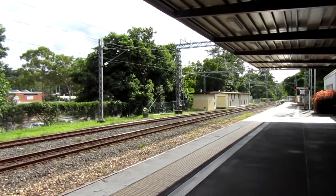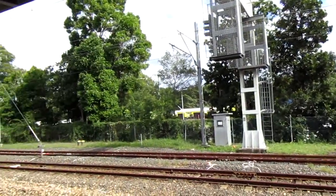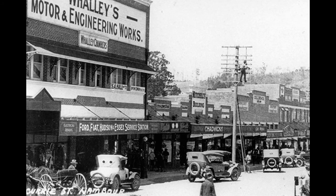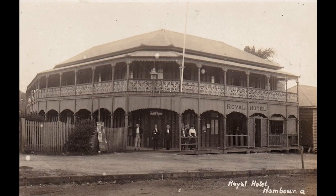Nambour station. It's quite beautiful here. So peaceful. Nambour derives its name from the Aboriginal word Nambour for Melaleuca viminalis, or red flowering bottlebrush. Originally named Petries Creek after Tom Petrie, who established a logging camp with the help of Aboriginal Turrbal and Kabi Kabi men in 1862. With the opening of the railway station connecting it to Brisbane in 1891, the town was officially renamed Nambour after the Nambour cattle station.